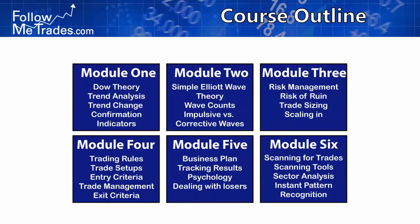We talk about trading as a business and a business plan, tracking results, some psychology, how to deal with losers, which happens, and then how to scan for trades, how to go find the needle in the haystack, some tools, some sector analysis, and again, instant chart pattern recognition. And we talk about options and option contract selection, and you have access to 6 modules of option training to build a solid foundation in that.